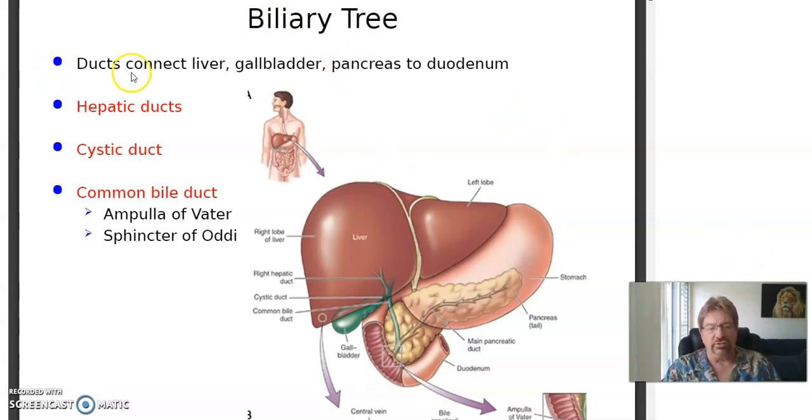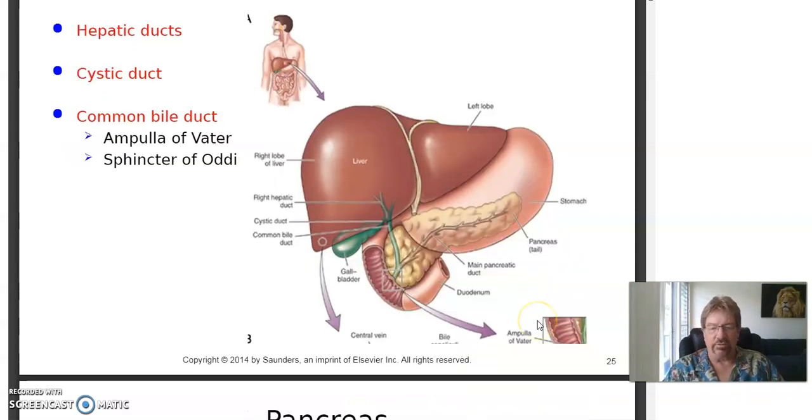Okay, biliary tree. Ducts connect the liver, the gallbladder, and pancreas through the duodenum. Hepatic ducts come from the liver. Cystic duct comes from the gallbladder. They combine together in what's called the common bile duct, at the ampulla of Vater and the sphincter of Oddi. Sounds like something out of Star Wars, but it's not. So each one of these, and then eventually they come into a common duct right here and empty into the duodenum.